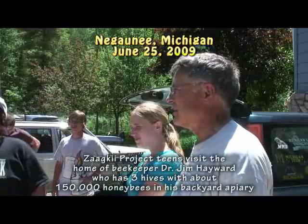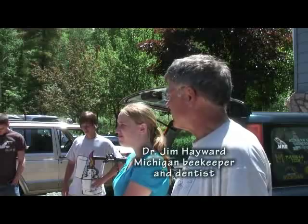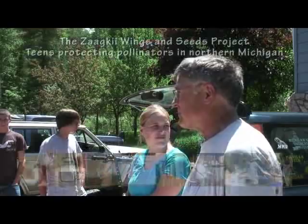Bees are a vital part of the web of life in that they pollinate all the flowers and fruit trees that provide us with food. And commercially, that's the number one reason why people get into beekeeping, is to sell their pollination services to orchards around the country, whether it's almond orchards in California or apple and cherry orchards in Michigan. And I got into raising bees up here for the same reason.